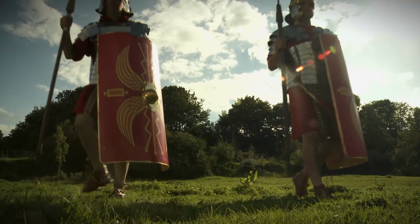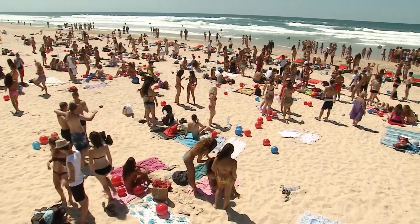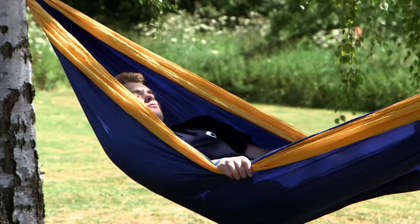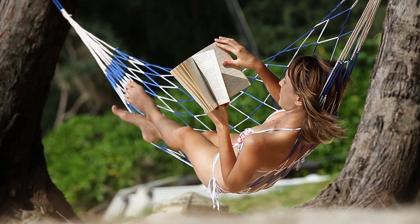So there you have it, a dash through the hidden history, super science and amazing manufacture of products that you use every day, but have never realised their amazing background. Biscuits, sunscreen and hammocks, all wicked inventions.